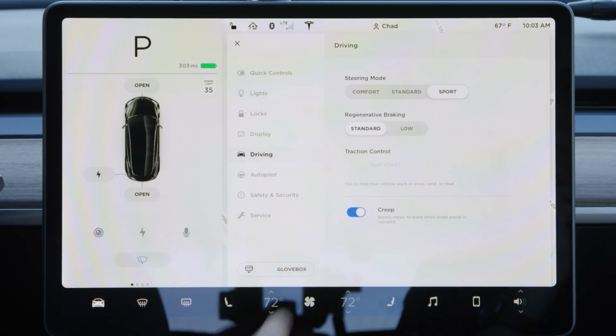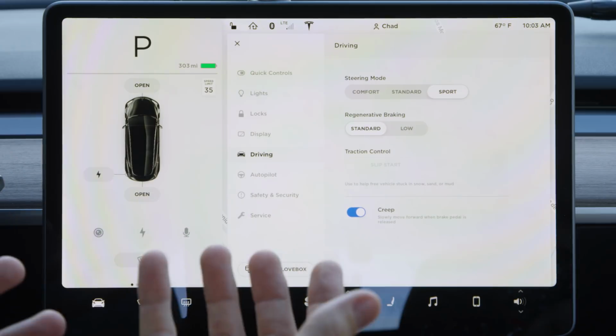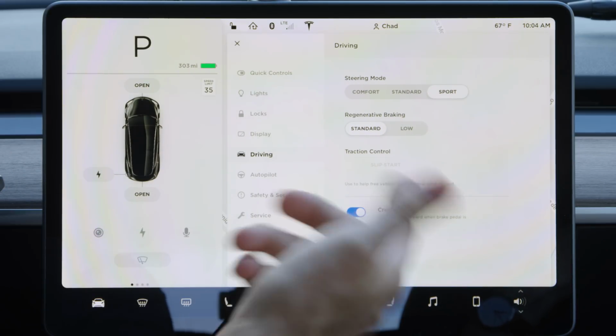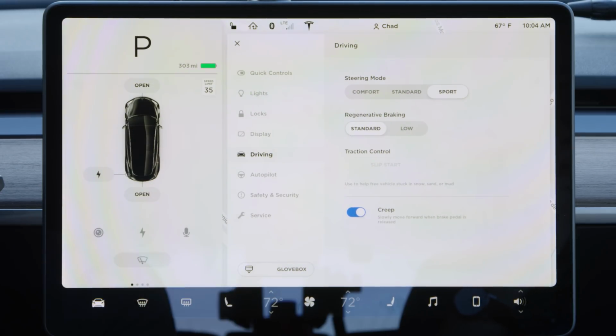And then creep is, it's not you being a creep, it's the car. Then you have to turn that on. No, this moves the car forward slowly as most automatic mechanical cars do. So it's just a different thing.